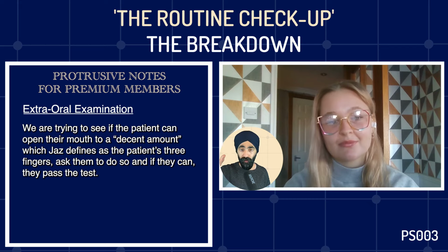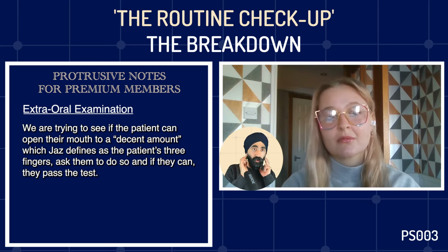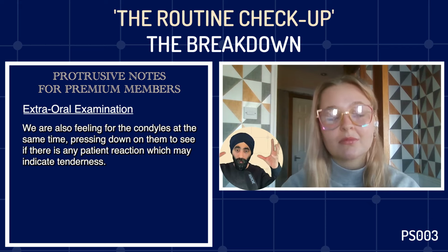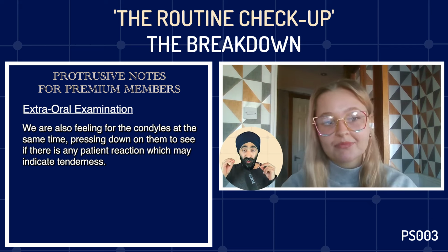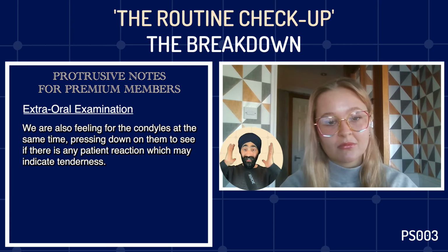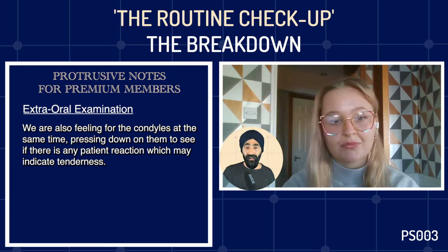Their mouth opening is good, and at the same time, you're feeling the condyle. As you put your fingers in front of your ears and they open, you feel a couple of balls on either side pop out. That's the condyle. If you press the condyle on either side, you're feeling what we call the lateral pole, the outer lateral surface of that condyle. Some people may say it's tender, and that could be a sign of clenching, grinding, or some sort of trauma, but let's not go there. It's just, it's tender or it's okay.